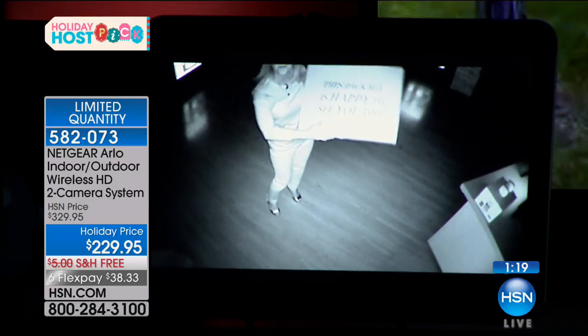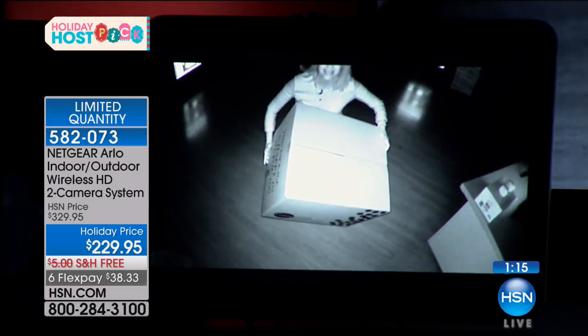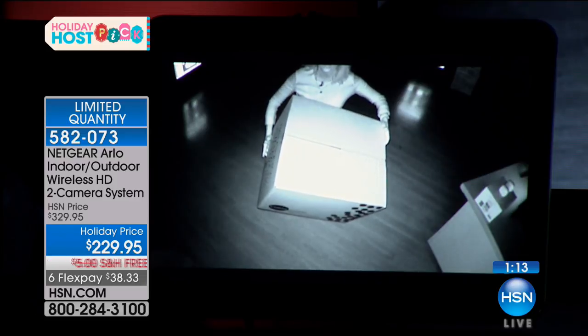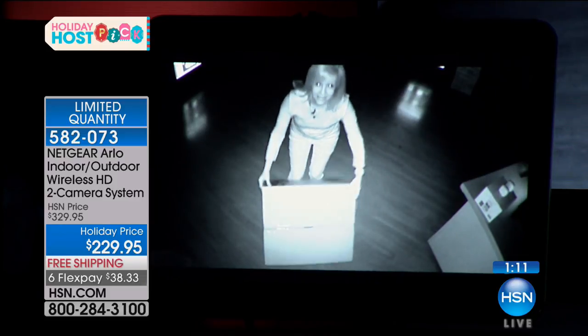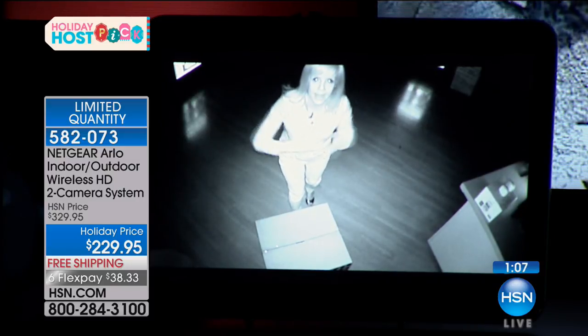Okay, so this is the night vision that you'll see. It has a 110 degree viewing angle, crystal clear to where if somebody has a tattoo, you're able to see the tattoo. You can recognize their face. You can see right here, this is the night vision.